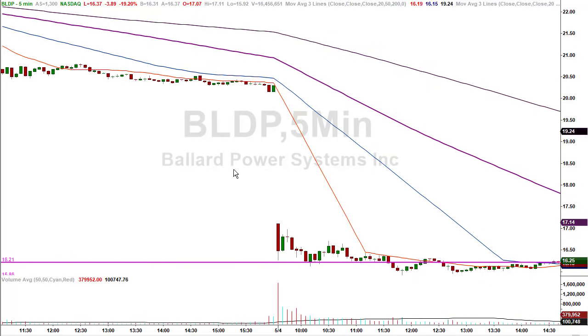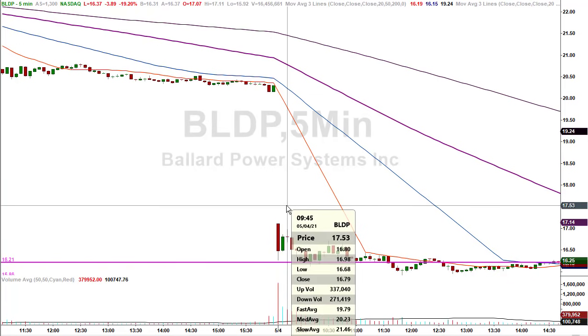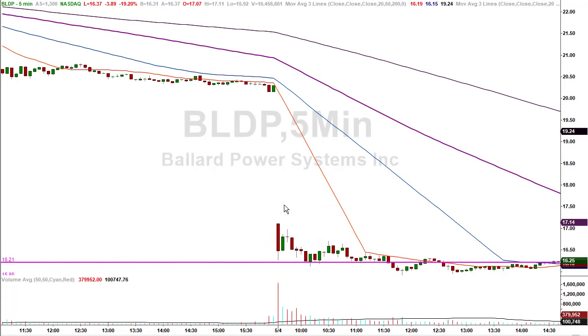Well, look what happens in the first candle of the day. This is a 15-minute chart. You can see in the first few minutes of the day, the low was 16.26, and then they bounce up to make a high of 16.98. Now, on a $16 stock, a 75-plus cent bounce is a tremendous bounce. So that's off the table.